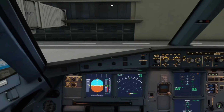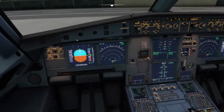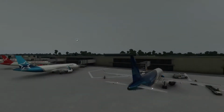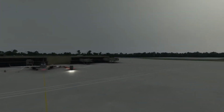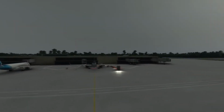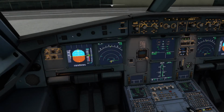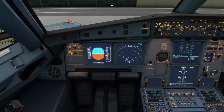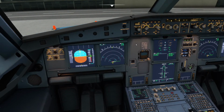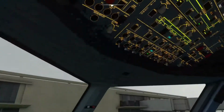And we are good. So we're going to push back, and we're going to go tail to the right. See if we can see where we're going to go past. So we're going to go backwards, past the truck line, and then we'll begin our turn. You can see how dark and gloomy it is outside today. So we'll get the push truck in. Thrust levers are in neutral or idle. The area is clear. Fuel pumps will come on.